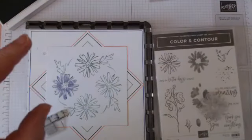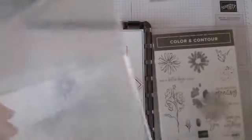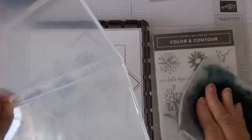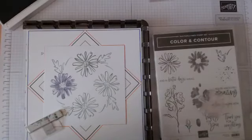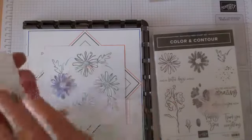Oh! Did you see what I did, girls? I've got two ink pads open and I very nearly put a flower in soft succulent on my wreath.